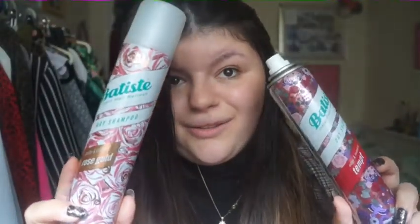I've got multiple. I've got this one. This one's the rose gold. I don't know if there's any difference. And this one's edgy and romantic tempt. I don't know if there's any difference. I think it's just the packaging. I could be wrong. And I have more down there because I bulk buy them because they're useful. And yeah, these are definitely worth getting.